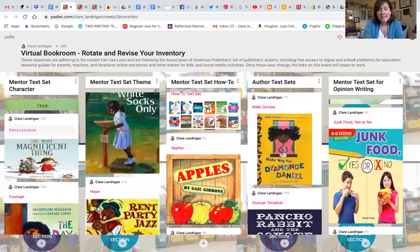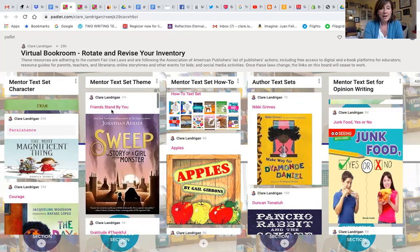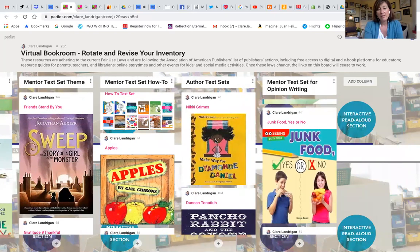These are by themes, and some of these themes kids have helped me with, like can-do attitude, and friends who stand by you have been baskets that kids help me curate. Author text sets, opinion writing, procedural books. These are all mentor texts that you could use with your kids. So this is what we have in the virtual book room.